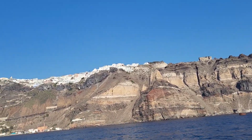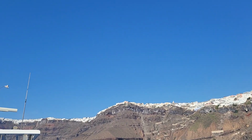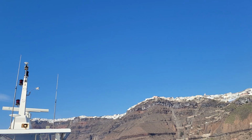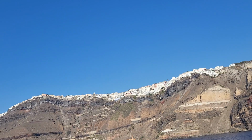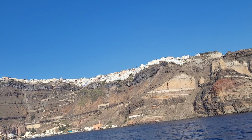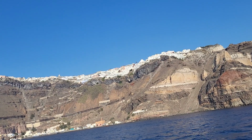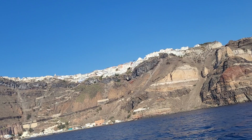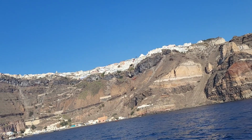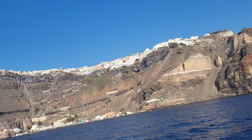Look, it just goes all the way across the whole top of there. All that white, that's all houses. Then you get on the other side of that, and it's a lot of grapes. They harvest grapes here. It's a big wine country. So this just looks like it here. Kind of odd. So pretty though.